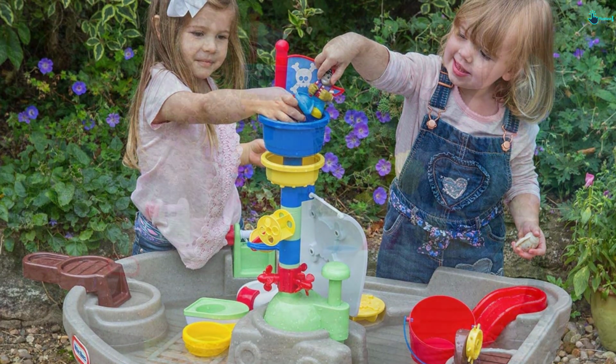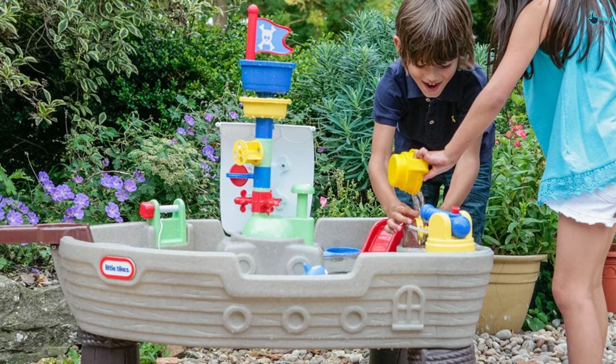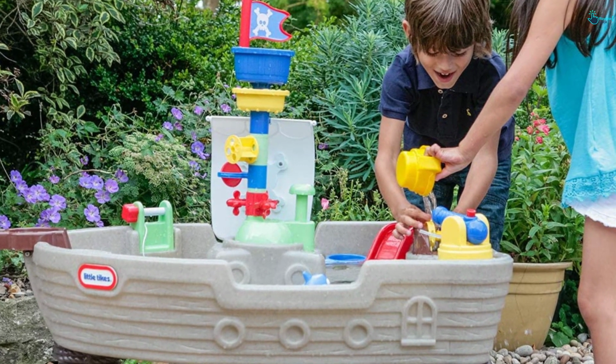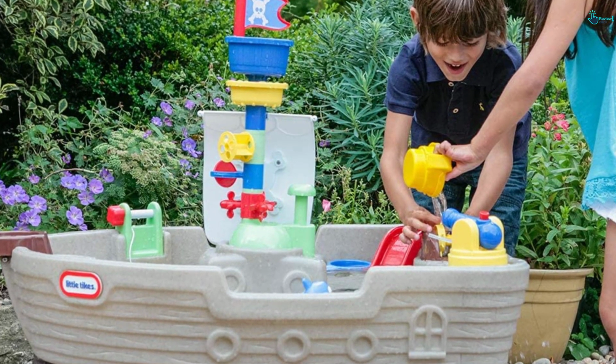Ahoy matey, get ready for a watertime adventure with the Little Tikes Anchors Away Pirate Ship Play Table. Two fun characters, a squirting shark and a water fountain, make sure that kids will have hours of fun on the high seas.